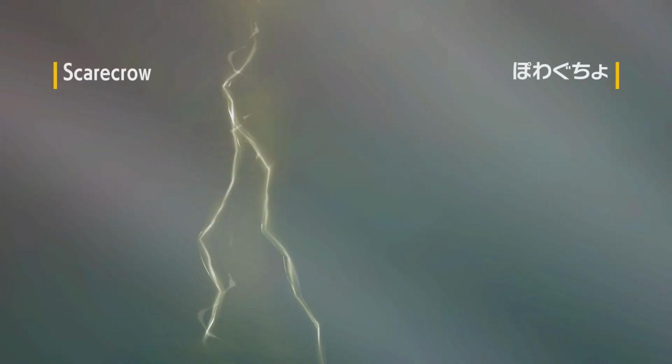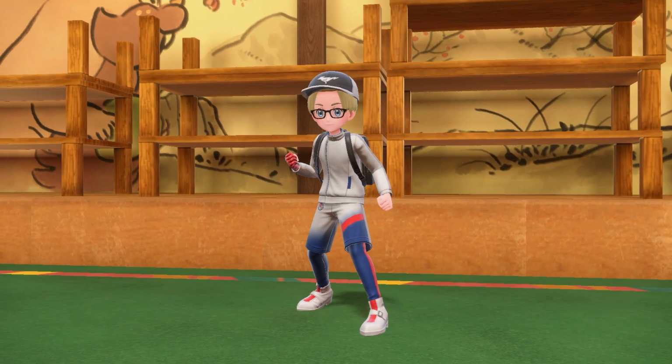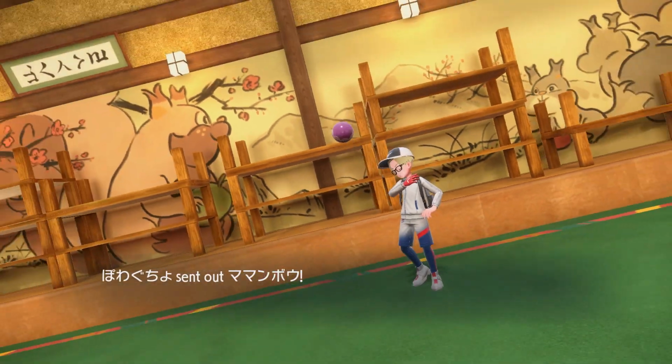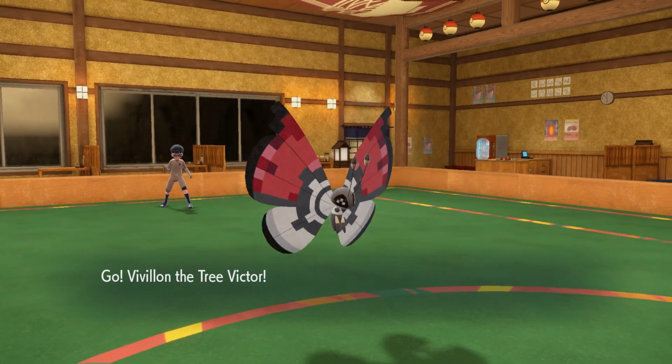And something I need to get better at is, when I see teams, it's hard for me to completely identify what they're going to bring. I just kind of play more generally. I'm like, oh, this Pokemon's good against these Pokemon, stuff like that, and that doesn't always work.